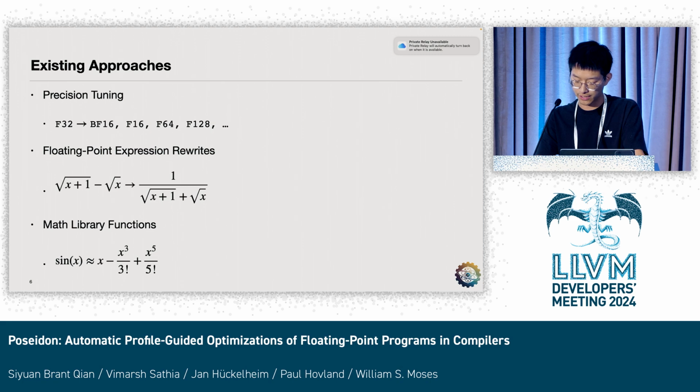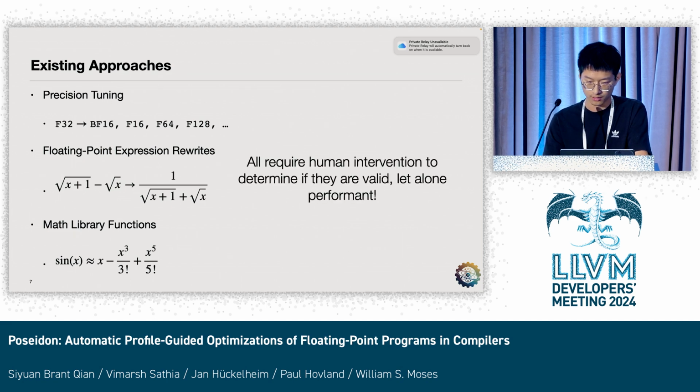One direction is to change precision in a careful way to speed up computations while maintaining a decent program accuracy. Another way is to rewrite floating point expressions using tools like Herbie. But these tools require a lot of human involvement in the loop. There are also math library functions that provide function-level approximation. These approaches all require human intervention about details like floating point ranges to determine if they are valid, let alone performant.